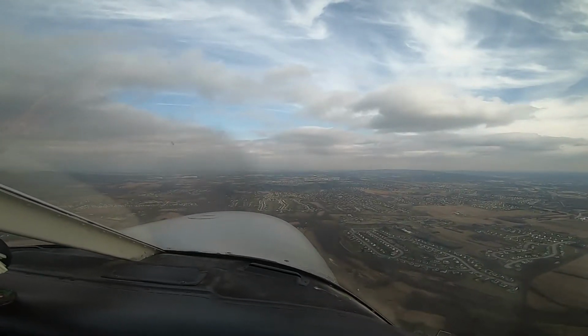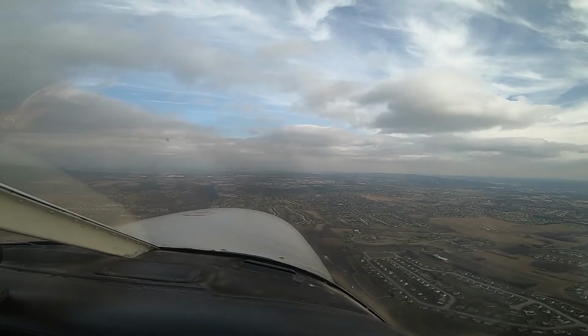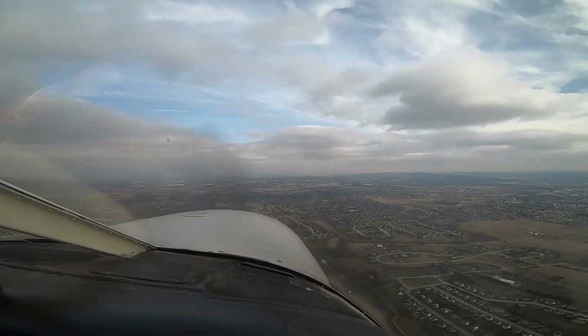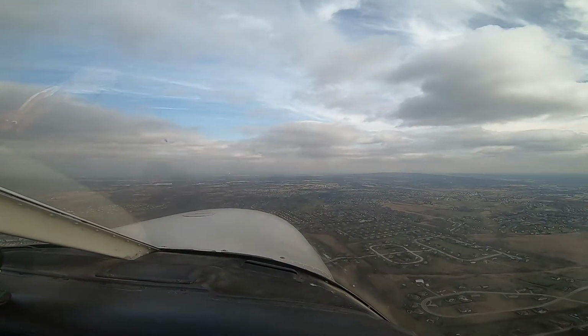Landing runway 26 and holding short of runway 31. Available landing distance 4,... participating aircraft is 5,100 feet. It is mandatory to read back all hold short instructions. Advise on initial contact that you have information Golf. Lancaster.